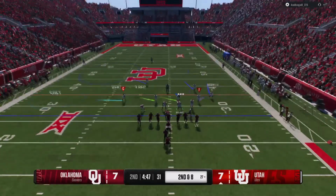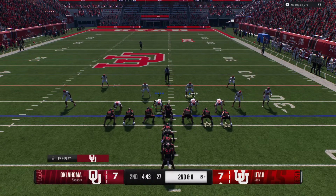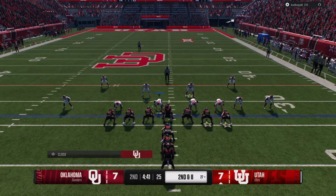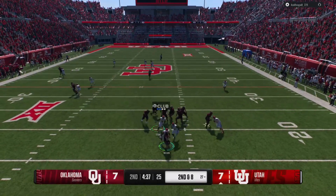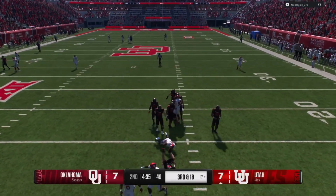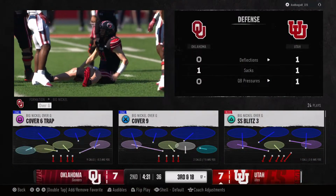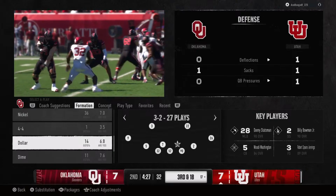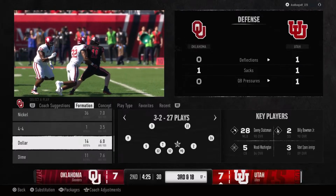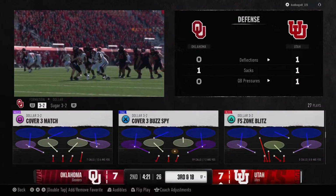After picking up a couple, it's 2nd and 8. DBs locked up tight on the receivers. Pressure coming. And the heat will get home, and the quarterback goes down at the 17. When it's a play-action pass, that quarterback really has to sell the fake. He can't tell his offensive lineman's getting beat right away while he's selling the fake. He had no shot.